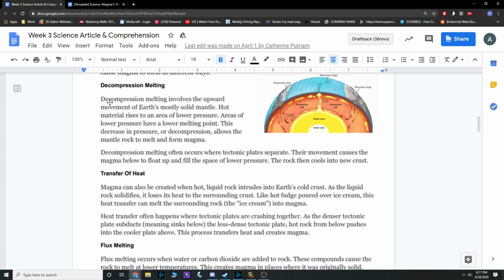Very easy. So decompression melting involves the upward movement of the Earth's mostly solid mantle. Hot material rises, right? Like that grilled cheese. You break open a grilled cheese, the cheese wants to come up and out. It's not going to just stay in there. Areas of lower pressure have a lower melting point, and this decrease in pressure, or decompression, allows the mantle rock to melt and form magma. This happens where tectonic plates separate, and their movement causes the magma below to float up. Again, you break that grilled cheese, it's going to come up through the holes, and then it's going to cool into a new crust. That's decompression.